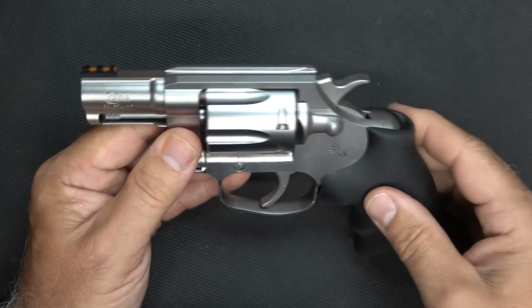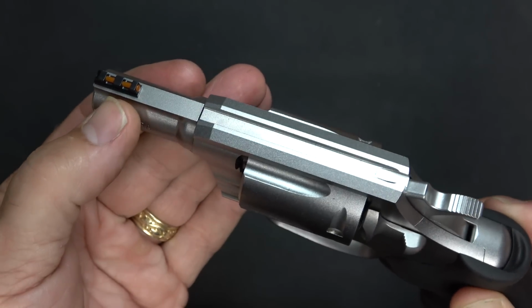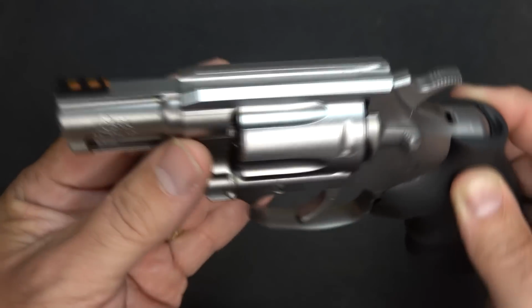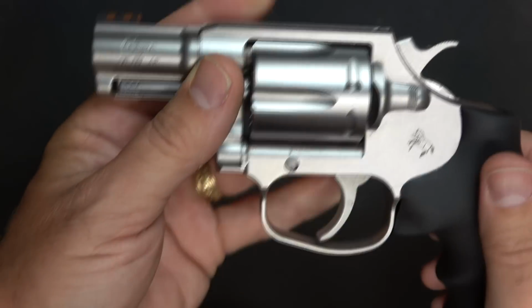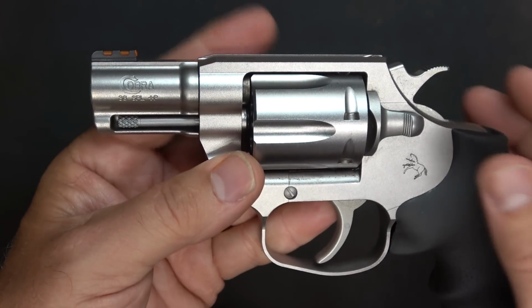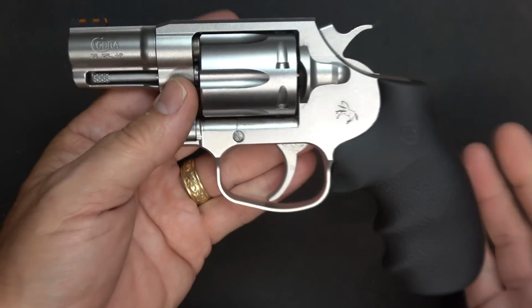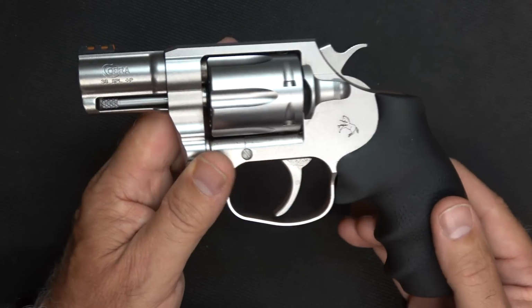Another big switch that they made is putting in these fiber optic front sights, and these can be switched out to different colors, and I believe they even have a tritium insert you can put in there as well. And that's a big plus for a small 2-inch revolver, because a lot of times the sights are so minimal it can be difficult to see. And of course, these guns are really made to be shot in a self-defense situation up close and personal.